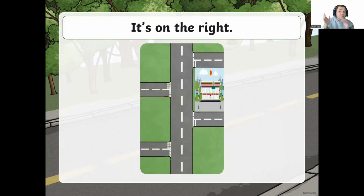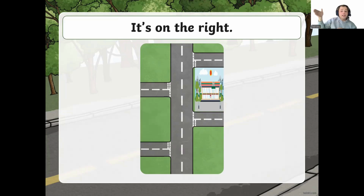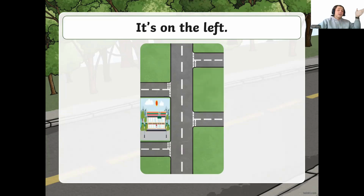We can also say simply, it's on the right. Walk straight, it's on the right. Walk straight, it's on the left. So somebody can ask you, oh, where is the 7-Eleven? I don't know where the 7-Eleven is. It's on the left. It's on the right. So here we can say, it's on the right. And here we can say, it's on the left.